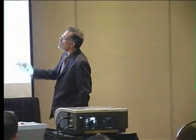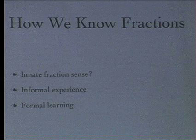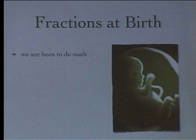So how do we know fractions? How do we learn fractions? I'm going to talk about three areas. One is that there may actually be an innate fraction sense. As part of our number sense, there may actually be a fraction component to it. Then there are informal experiences and then formal learning.